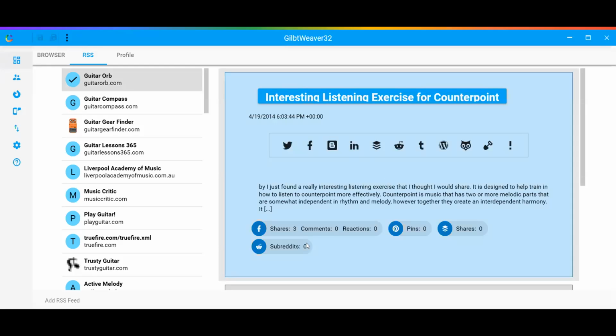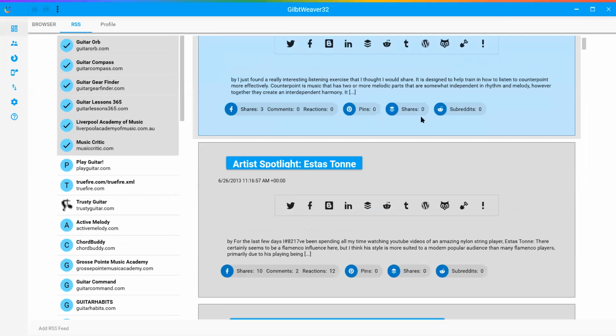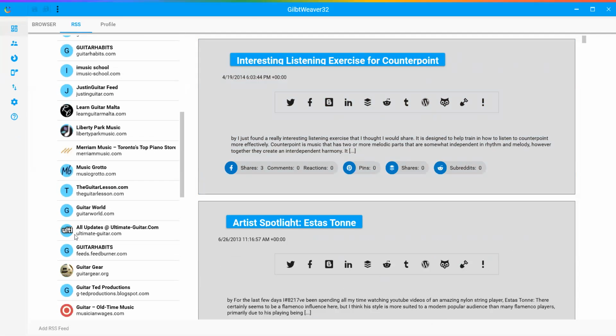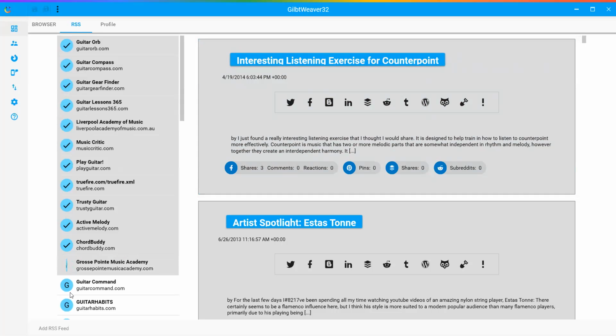And then what this does is, as you can see there, it's got the shares and the reactions, the pins and the subreddits. If you click multiple feeds, each time you click a feed, it adds it to this bit right here. So we've got 1, 2, 3, 4, 5. There's probably 5 to 10 to 20 articles on each one. So let's say 100, 200. You could easily have hundreds of articles in here. Do all of them if you want. Then it will go ahead and find all of the social stats from all of these articles.